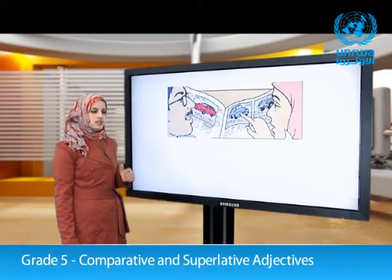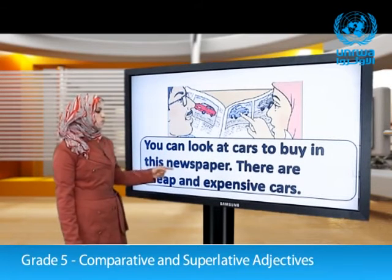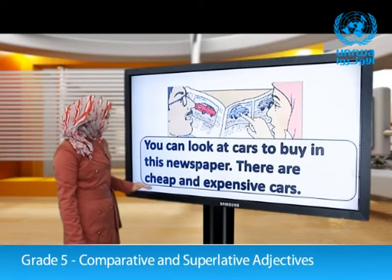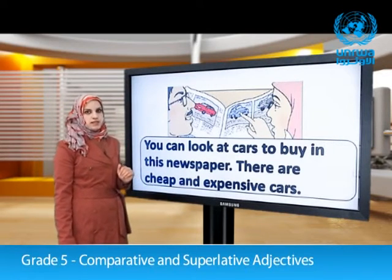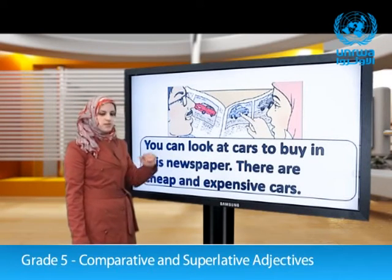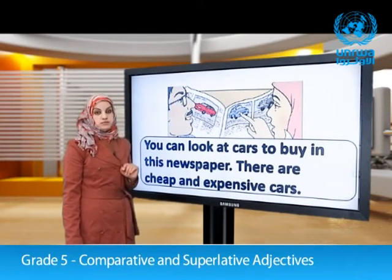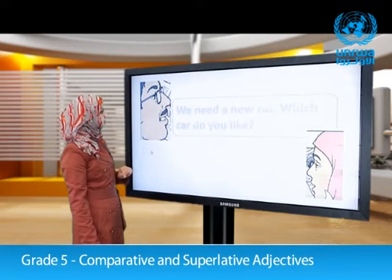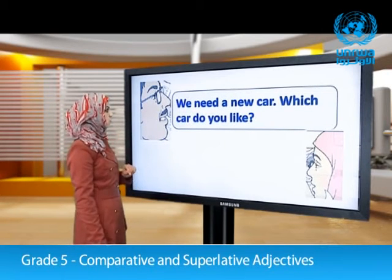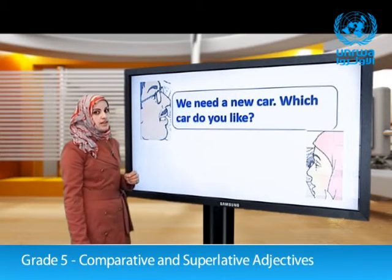They are Omar and Rania's parents. What are they doing? Let's see. You can look at cars to buy in this newspaper. A newspaper. There are cheap and expensive cars. Let's continue. He says, we need a new car. Which car do you like?